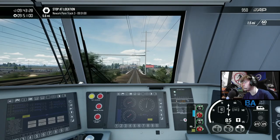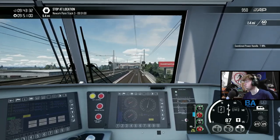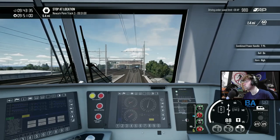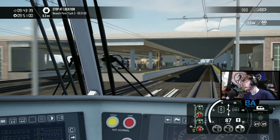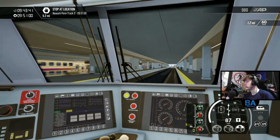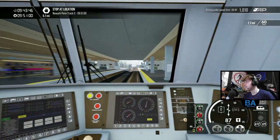My controller's starting to break as well. It kept zooming in there and I didn't do anything. This is the Secaucus Junction. Hey, New Jersey Transit. Hype. There's the ALP46 with, I suppose, the gallery coaches behind it.